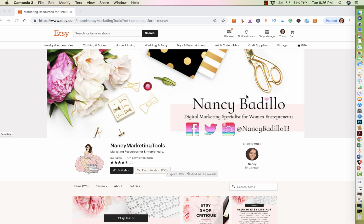So tip number 1 is, if you are in a competitive niche and it's very hard for you to find keywords that you could rank organically. Ranking organically means that when somebody goes to Etsy and types in a keyword, your listing pops up and you didn't pay any type of advertising for your listing to appear in the first page of Etsy search results.